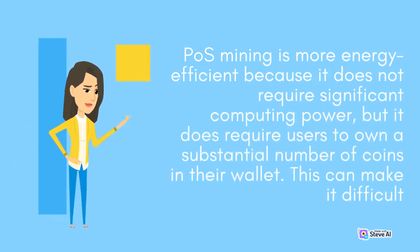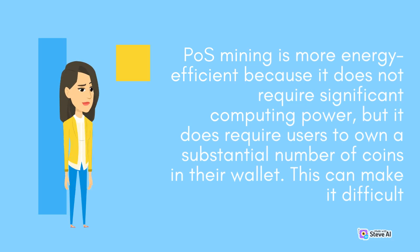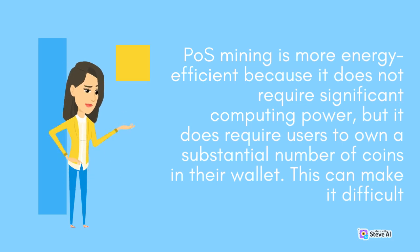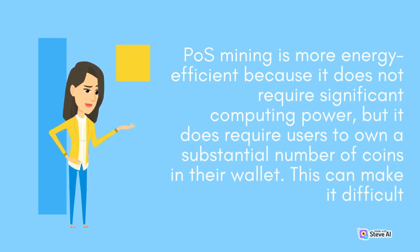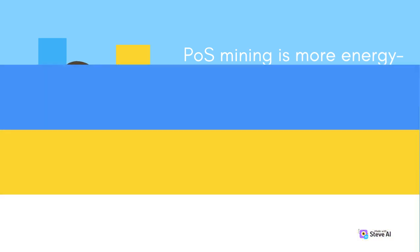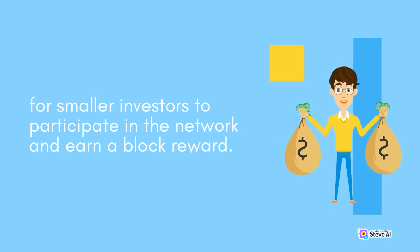POS mining is more energy efficient because it does not require significant computing power, but it does require users to own a substantial number of coins in their wallet. This can make it difficult for smaller investors to participate in the network and earn a block reward.